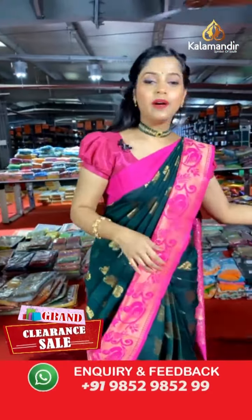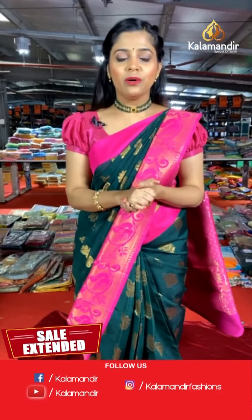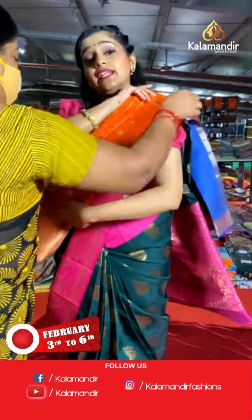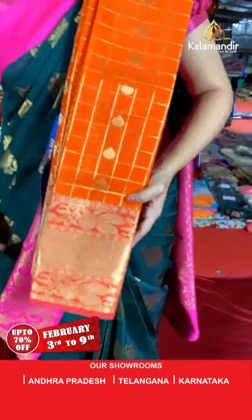So let's move ahead and check out some more sarees here. Very beautiful collection of scupadam sikko sarees, like I mentioned already in the beginning of the show. The material of the saree is a mix of silk and cotton, and hence it gives a feel of cotton on the body. It's going to be lightweighted saree also.